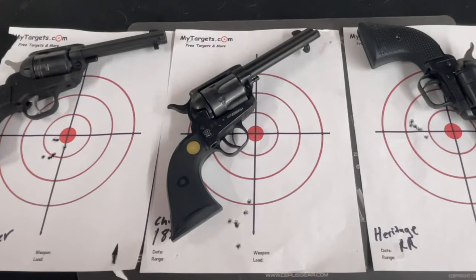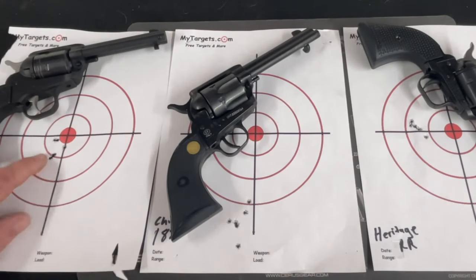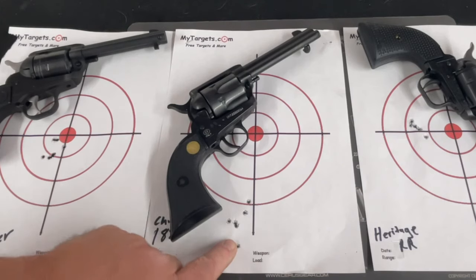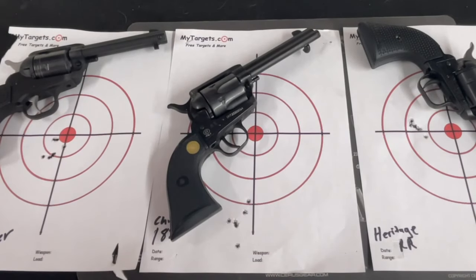So let's just take a quick look at the targets here. These are the three guns, the Ruger, the Chiappa, and the Heritage. The Ruger's group was about an inch. The Chiappa's group is about an inch and three quarter. And the Heritage group is also about an inch if you count that flyer. If you take that flyer out, that group's just a shade over a half an inch. Now this is at 10 yards or 30 feet. And I think those are pretty respectable groups for all three of them.